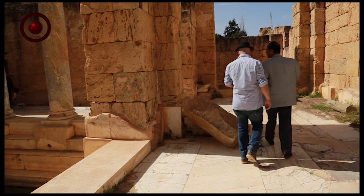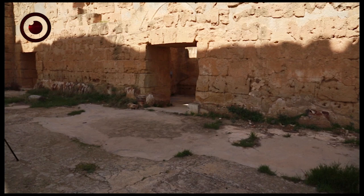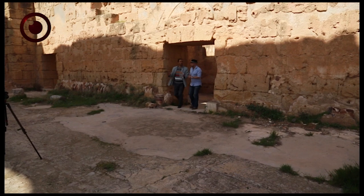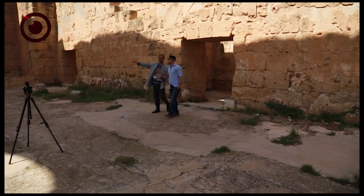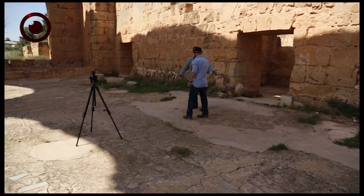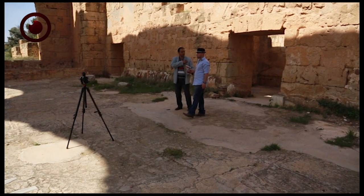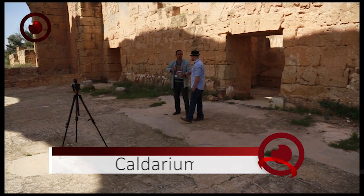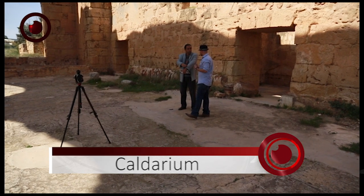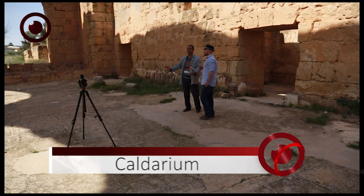Now, the next one will be the caldarium, the hot water bath. So we're coming in now into? This is the hot water bath, caldarium. We have about 5 baths in here with hot water, and this area will be covered all with marble. This is where people would come and have a massage. They used to apply olive oil to their skin and have a massage, relax in here. And they also used some kind of metal scrubbers to clean their skin, and we found some of these scrubbers in the museum here.